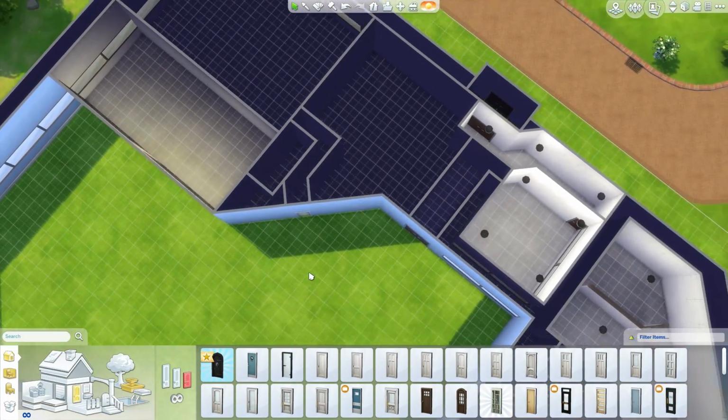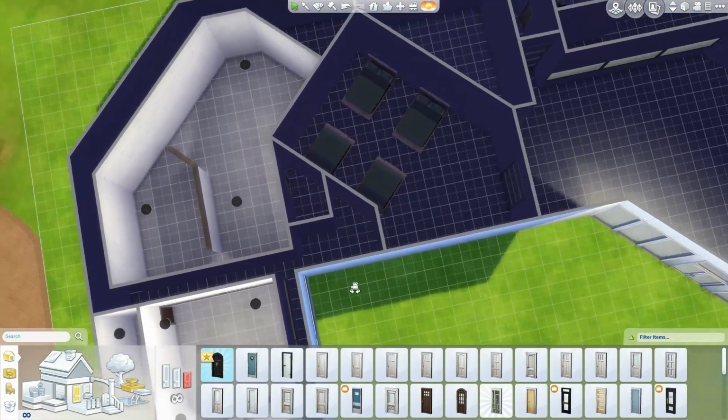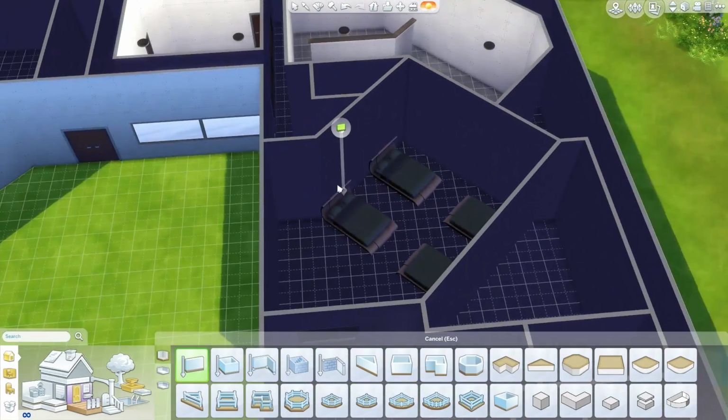Because there's a weird little gap. But then I have like 50 doors on that wall. And I really don't want like a million doors there. We could do it over here though, actually. Because this is a little space that we don't really need, is it? Isn't it? Actually, hang on.